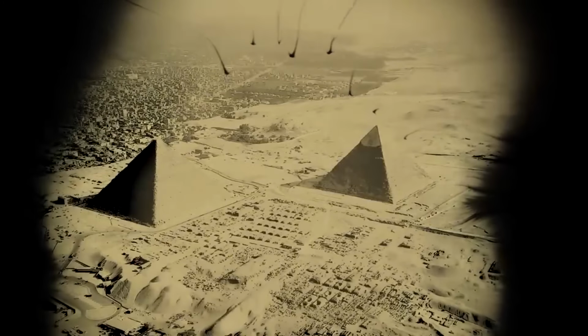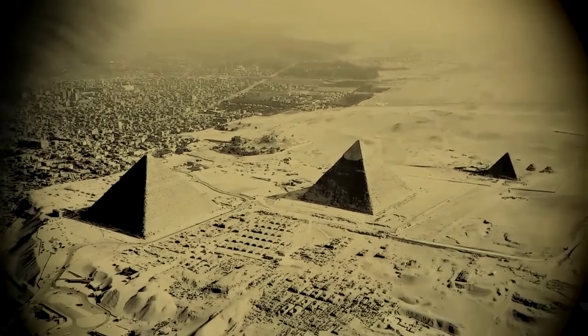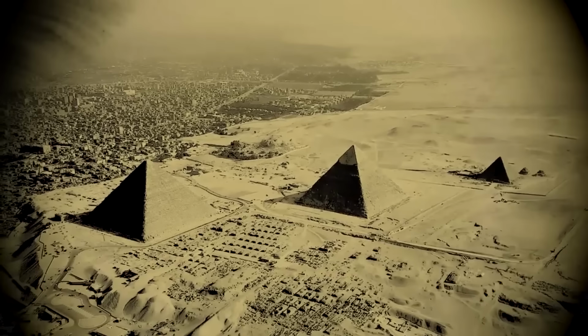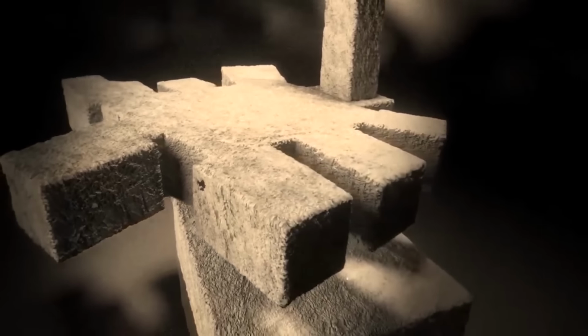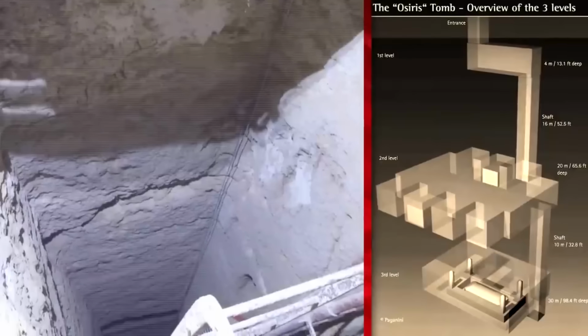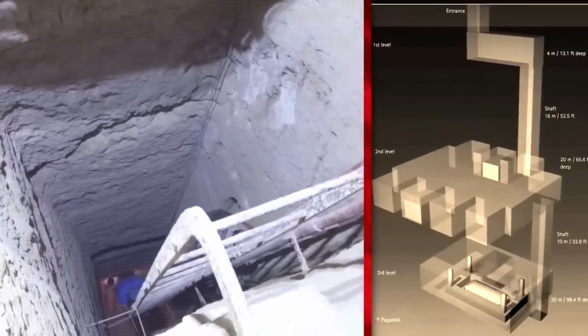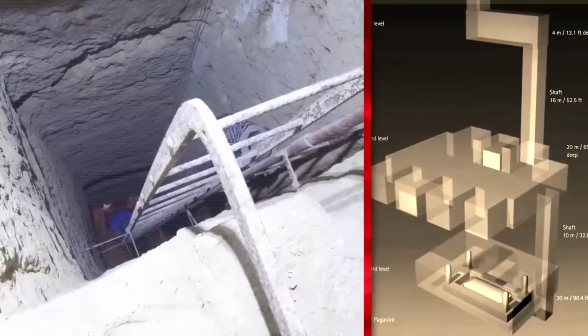Recent discoveries and a groundbreaking dating method have led Egyptologists to rethink what they thought they knew about this ancient civilization. The Osiris Shaft descends 35 meters into the bedrock beneath the causeway leading to the Sphinx. It comprises multiple levels, with the lowest chamber housing a granite sarcophagus surrounded by water. This chamber is sometimes referred to as the Tomb of Osiris. But what exactly was this structure intended for? Its purpose remains shrouded in mystery, with no clear answers in sight.